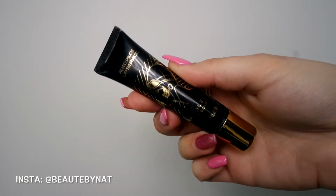Now, I'm supposedly a bride in this makeup tutorial, so I'm going to want my lips to look really hydrated by the end of the night. So to prep my lips, I've used the Napoleon Perdis Autopilot Lip Service. It is a bit minty.